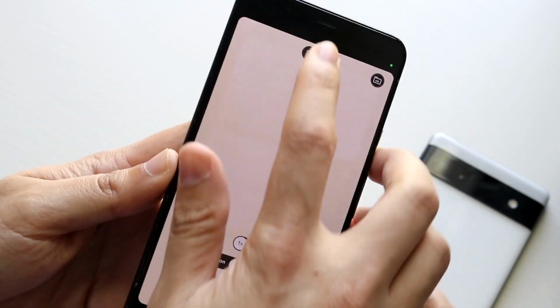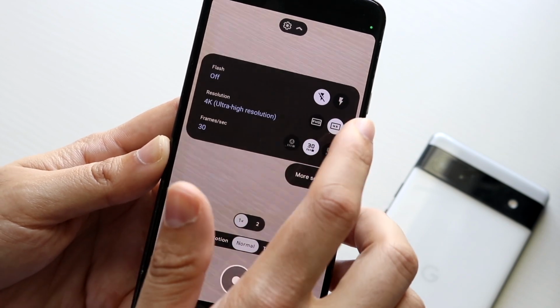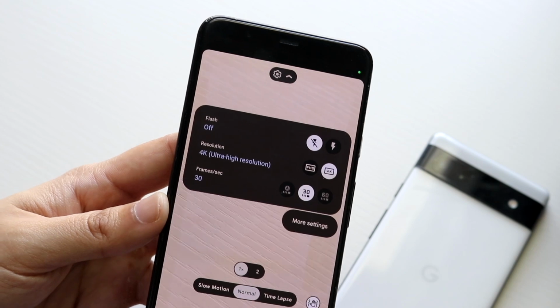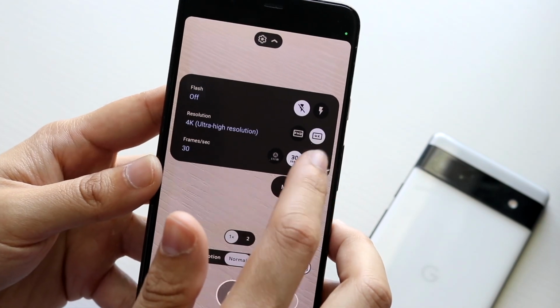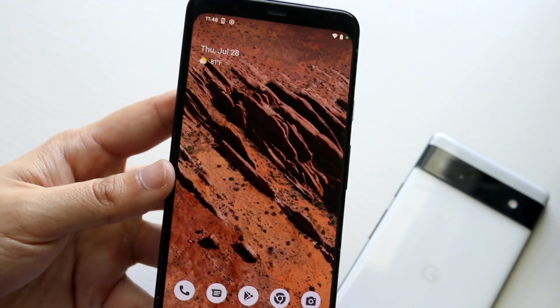So we have the standard stuff as always. We can do HD videos and everything. But again, we only get 4K at 30. We don't get 4K at 60. And I feel like Google could have actually improved that. It's funny, they put 4K at 60 here, but they don't really allow it. They only do 1080p at 60 there.